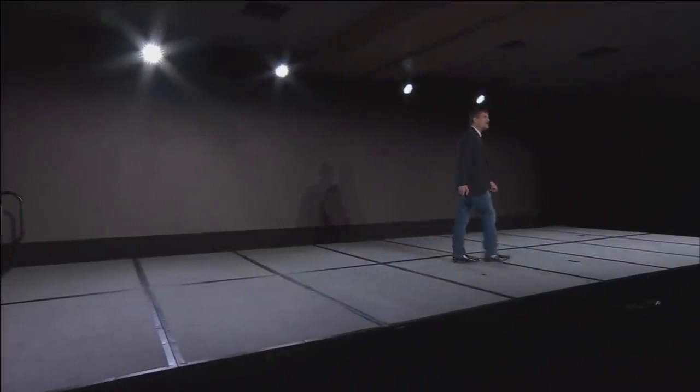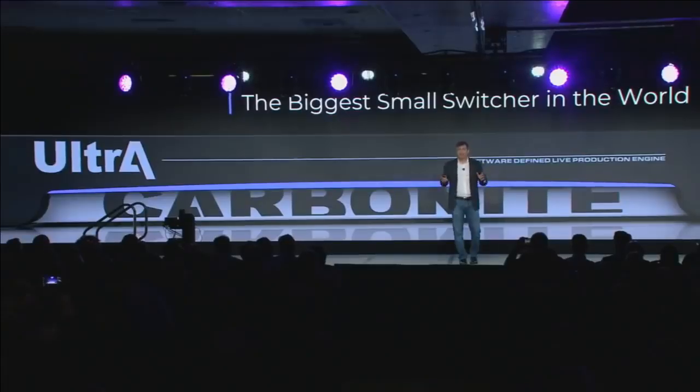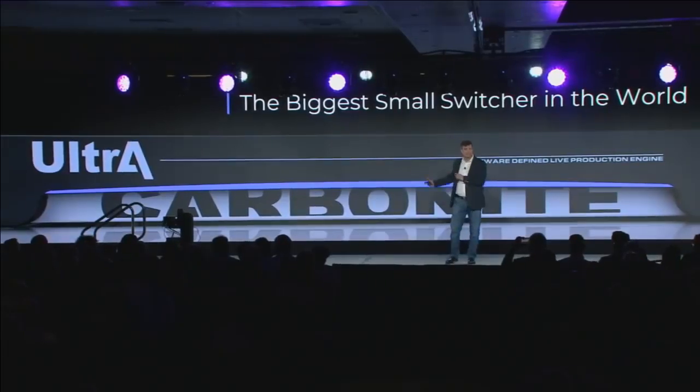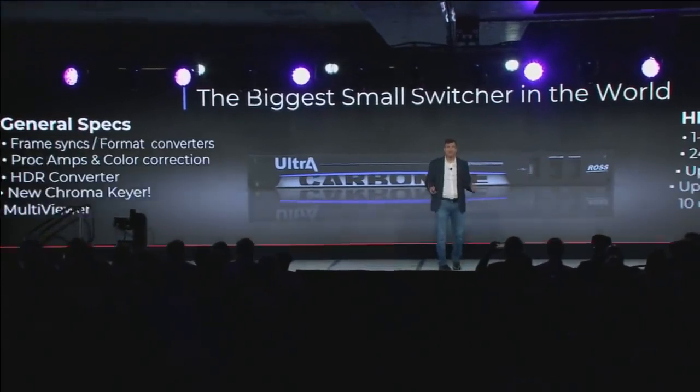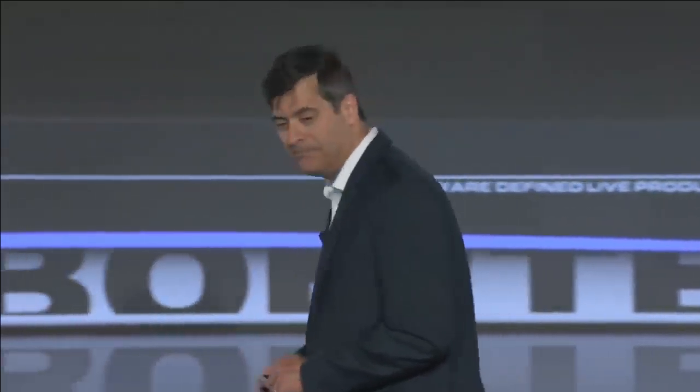I love it. Carbonite Ultra is the biggest, most powerful 1080p production switcher ever squeezed into one RU. Seriously, have you ever seen a switcher that effectively has 7 ME's in this size? The included frame sinks, format conversion, proc amps, color correctors, HDR converters, new high-end chroma keyers, and multi-viewers would normally take racks and racks of equipment. So don't let the small size fool you. Although it does look pretty big behind me.